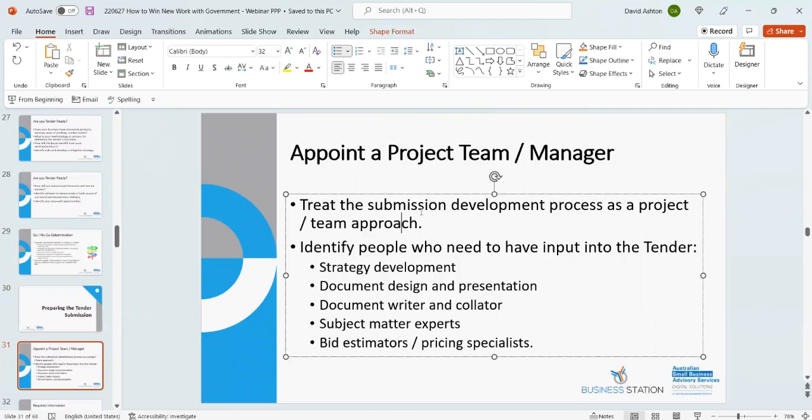So, treat the process of preparing your submission as a project in itself. You've got a start and an end day. It's going to be delivered by 2 p.m. on Friday. You've got 3 to 4 weeks to complete your bid. Map out what you need to do over that period of time to get your submission done by the due date. You don't want to be rushing around on the day it's due, still working on your document. Try and aim to get it submitted the day before.